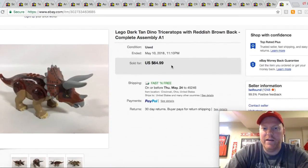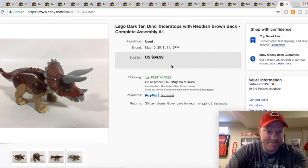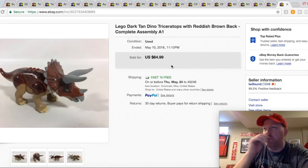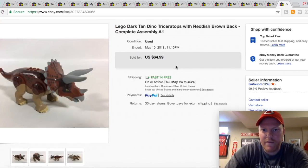This was a great find. I bought a huge tub of Legos about a month back. It's like 60 pounds of Legos, and I paid $100 for them. I pulled out all the minifigures. There was probably like 100 or more minifigures, and we've been selling those on my website. And I found this little Triceratops, and I looked him up, and I was amazed at what he was selling for. I listed him for $65 free shipping, and he sold almost immediately. I probably undersold him, to be honest.